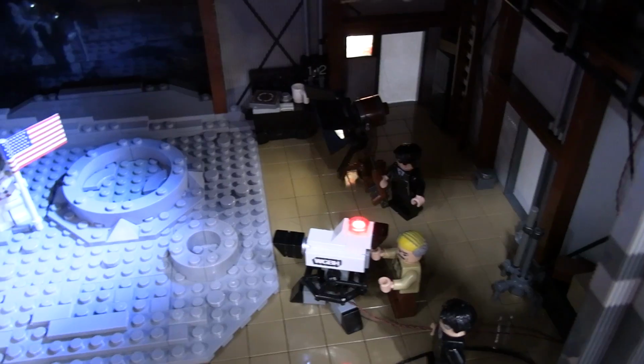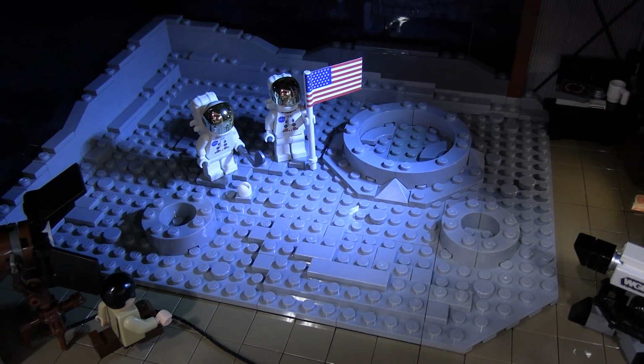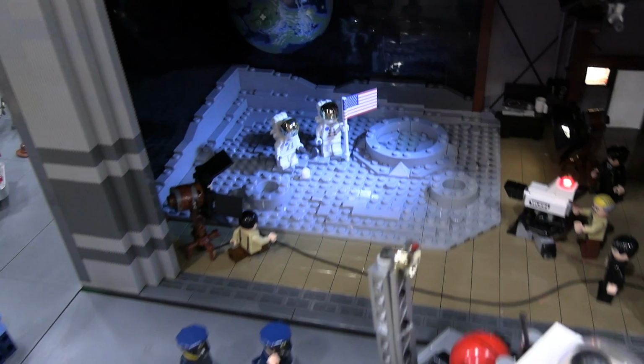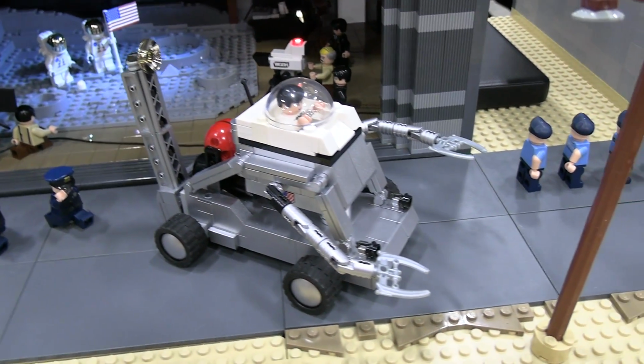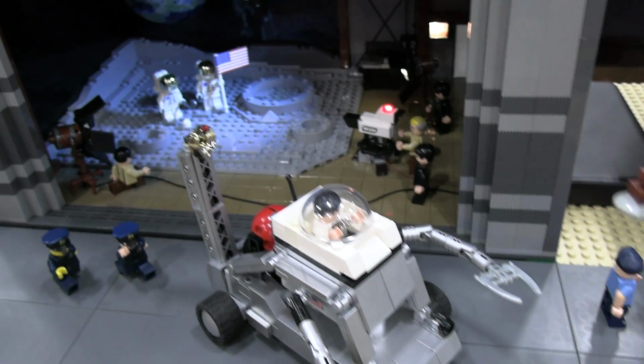People just love the scene. A lot of them don't even realize that it was actually in a James Bond movie. And that's why we put this moon vehicle with James Bond in it from Diamonds Are Forever. I think the older crowd remembers it, but a lot of the newer kids haven't seen that.